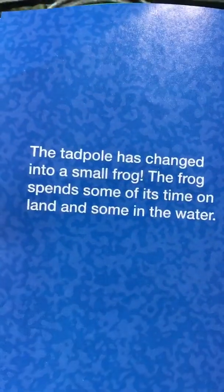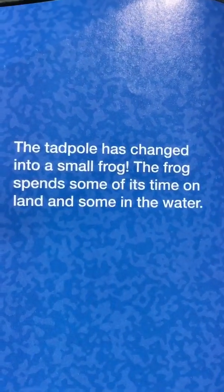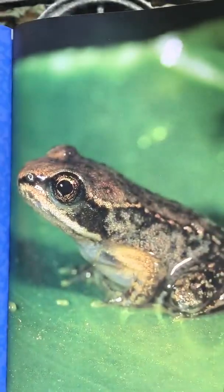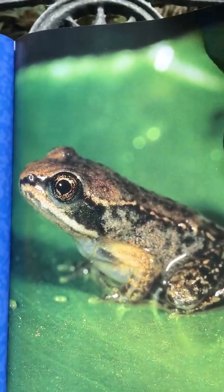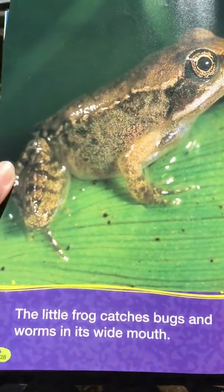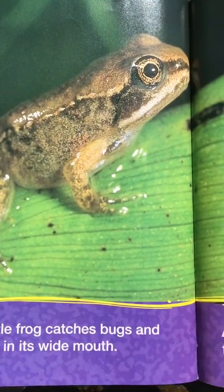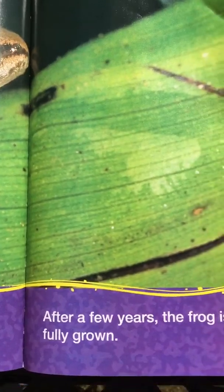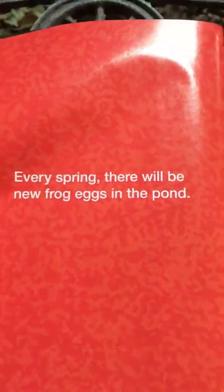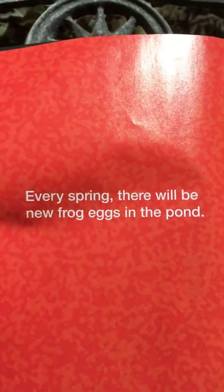The tadpole has changed into a small frog. The frog spends some of its time on land and some in the water. The little frog catches bugs and worms in its wide mouth, and after a few years, the frog is fully grown. Every spring, there will be new frog eggs in the pond.